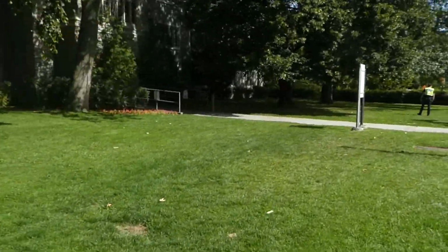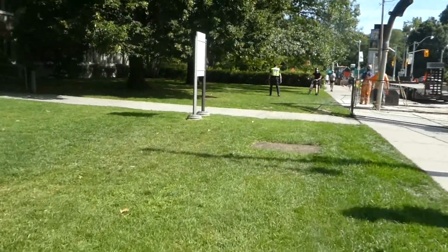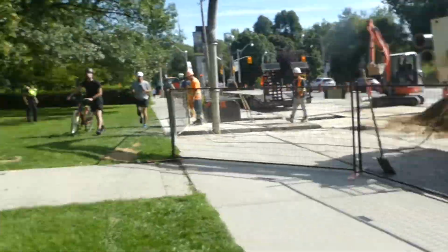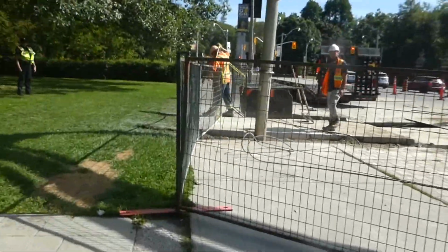And we're also on University of Toronto grounds. Yes, that is where I'm heading to, but I'm not going to say which campus. Here's Victoria College on the left. There's a cop here.